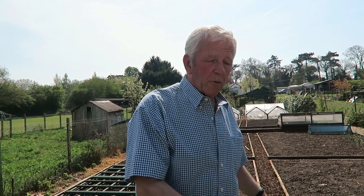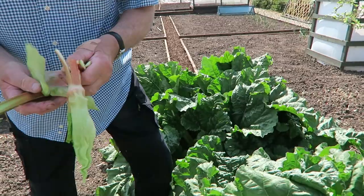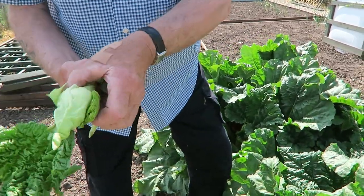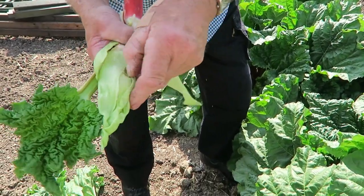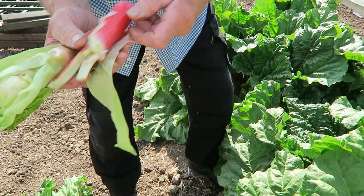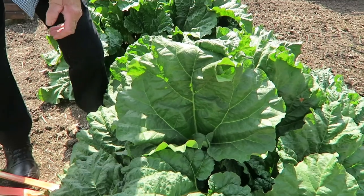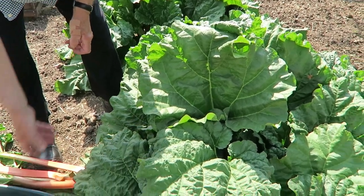While you're pulling your rhubarb, remember to keep your eye out for flower stalks that are coming up, especially on ancient varieties like this. If you see a flower stalk coming up, take those off as soon as you can. They will be a bit sour, so don't try eating them. There you are, look, there's a flower stalk coming up. If you open that, you'll find the flower in it there, look. Don't really want those. And don't try and eat them because they will be sour. They'll go on the compost, good for compost.